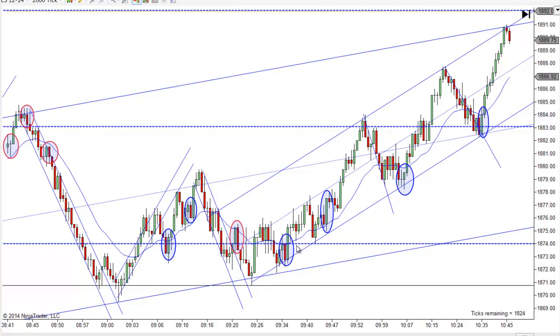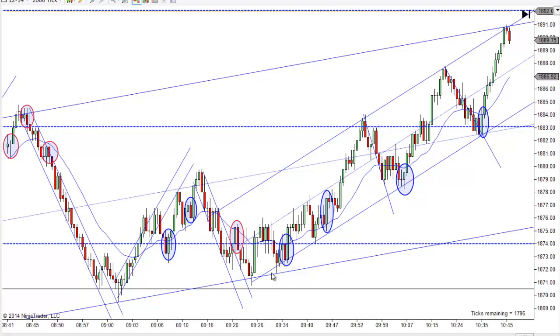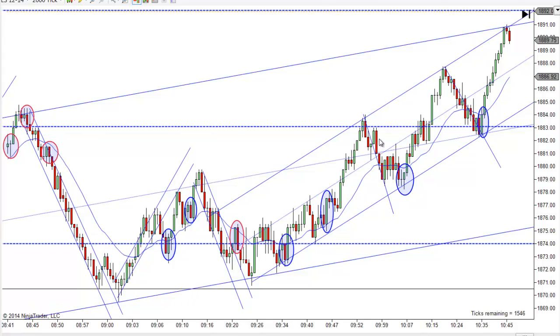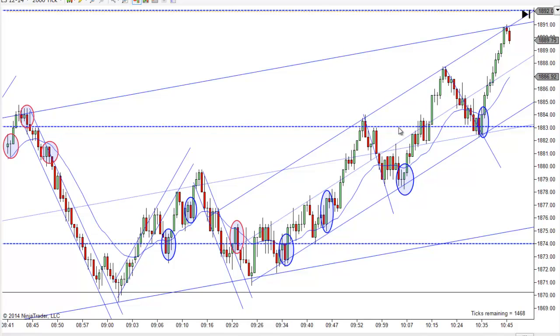Right in here is a good example. Prices kept looking like they were going to fail to the upside and turn down. But if you see this trend line working up and the bigger trend line underneath here, you understand why prices are going higher. Just stay with that and wait on a good setup to get on with that.